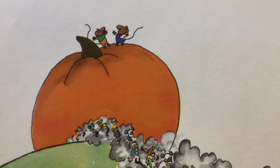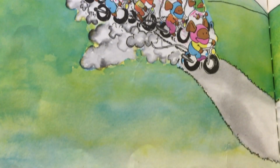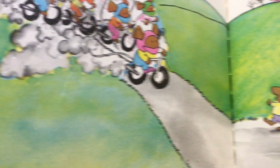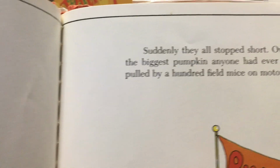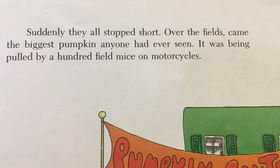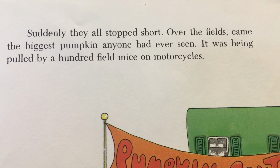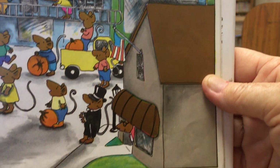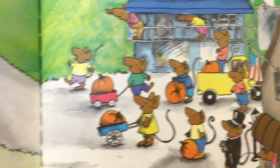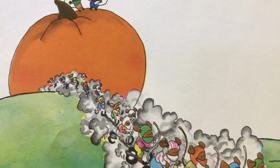So here comes Clayton and Desmond's pumpkin. It's coming down the road, coming down the road. And suddenly they all stopped short. Over the fields came the biggest pumpkin anyone had ever seen. It was being pulled by 100 field mice on motorcycles. Boom, boom, boom. So how are they doing that?